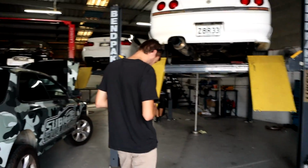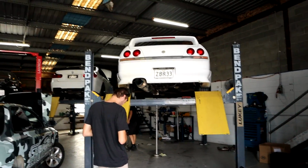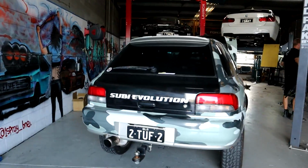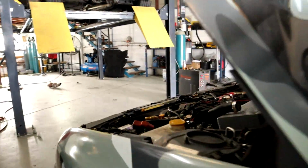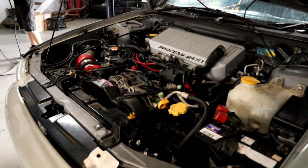While they're welding on a bracket, which is already way further than I ever expected they would go with the STD33, they've also got a couple of sick cars in here. They've got this awesome off-road Subi, which is wicked. I'm not quite sure exactly what they're doing to it, but I'm guessing maybe intake.